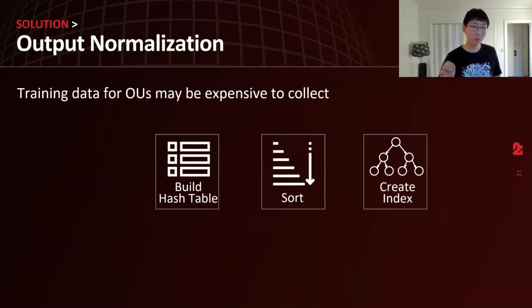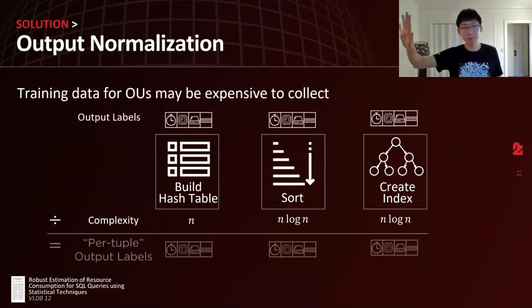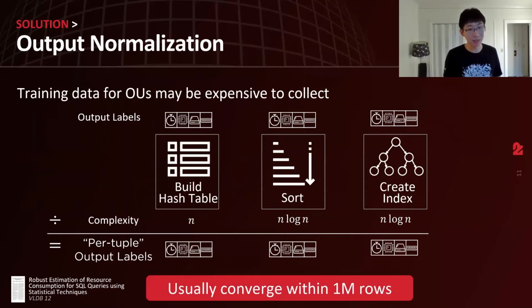To address this, we leverage one observation inspired by previous work on query execution modeling, which is that many database operations, or OUs, have known complexity based on the number of tuples processed. So if we fix all the other input features except the tuple number, and then divide the output labels for these OUs by their corresponding complexity, we get per-tuple output labels that would eventually converge to a constant when the tuple number gets large enough. So we only need to collect labels for the OUs with a number of tuples up to this convergence point, which we found is usually below 1 million in our system. With this approach, it takes roughly 10 hours to collect training data that exercises all the OUs for our NoisePage-based system, which we think is an acceptable overhead if you want to build a self-driving database.